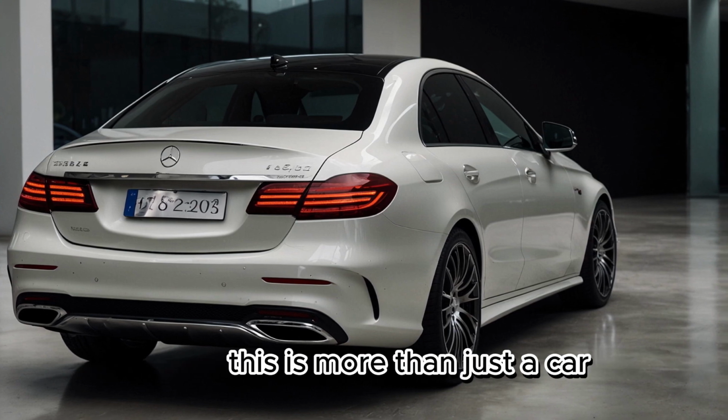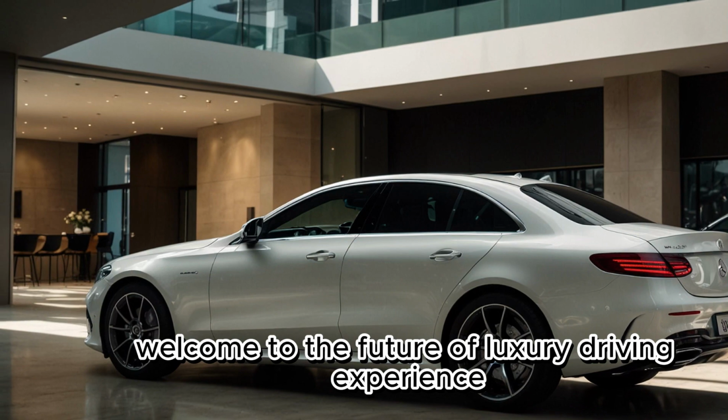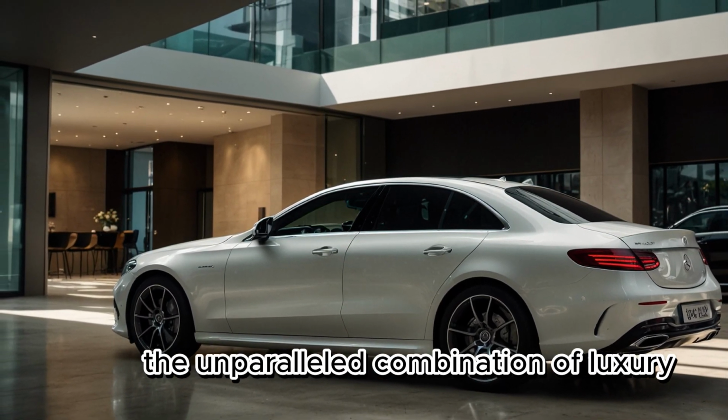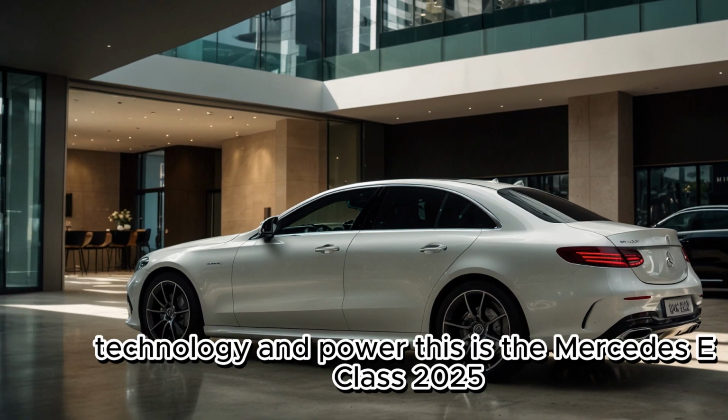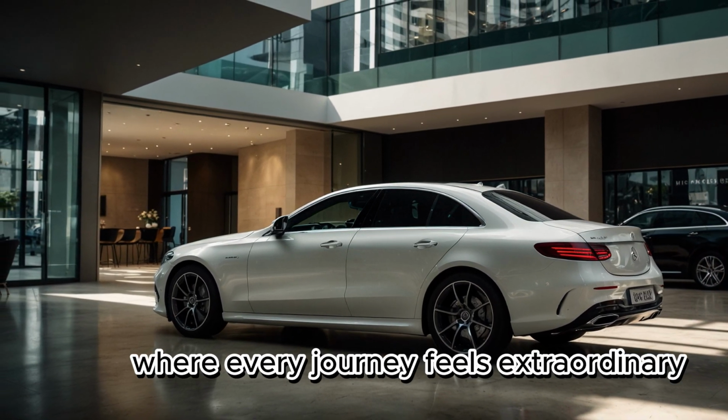This is more than just a car, it's a statement. Welcome to the future of luxury driving. Experience the unparalleled combination of luxury, technology, and power. This is the Mercedes E-Class 2025, where every journey feels extraordinary.